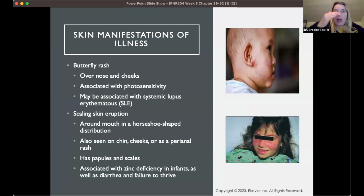Butterfly rash. That is, like I said, over nose and cheeks. Just here, you can see that picture. That's going to be associated with lupus. These kids are also going to have sun sensitivities. Okay. So that rash will get a lot more red if they're out in the sun without sunscreen specifically.